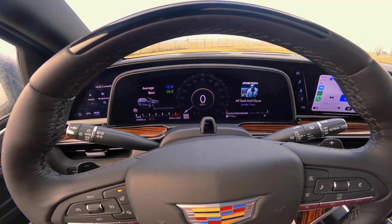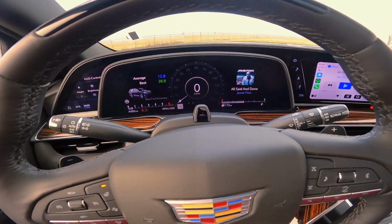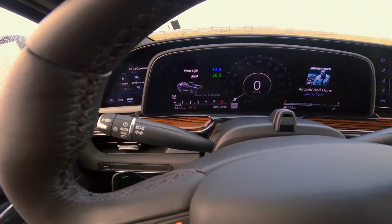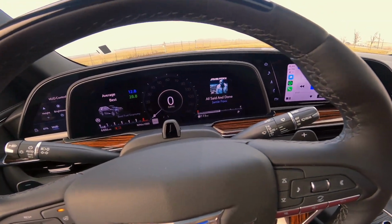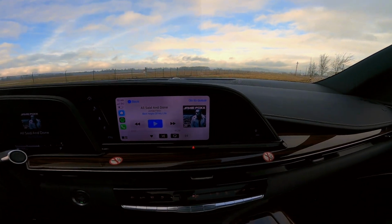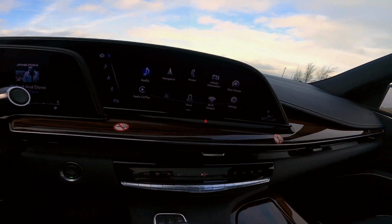The gauge cluster screen is really nice because you can see what song you're listening to, and then you got your MPGs over there. You got your tachometer over there, and then your speedometer in the middle, then your gas gauge over there. Looking over to the middle here, you do have an Apple CarPlay and Android Auto that's wireless, which is really nice. But let's go to the main screen.